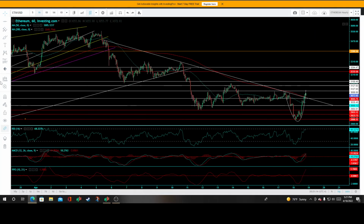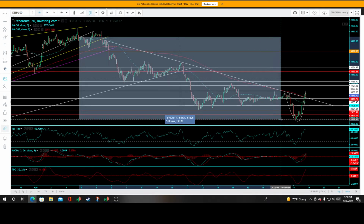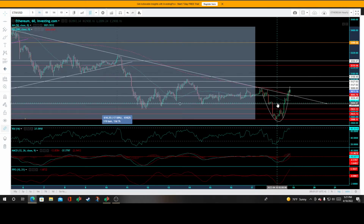Hit that last and final target, and buyers and the bidders stepped in right to the money off that 28.90 price support that I had in my previous video. Off a breakdown off this back test as an objective entry short I had mentioned, and that was good for a 17.5% drop.